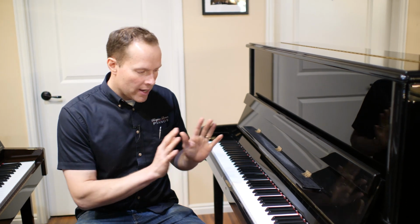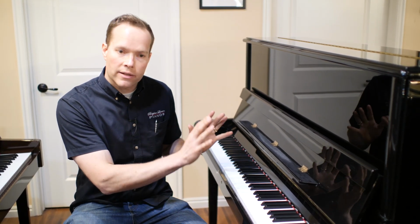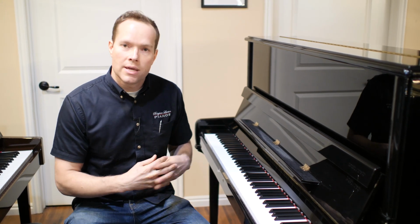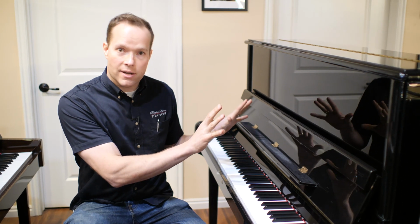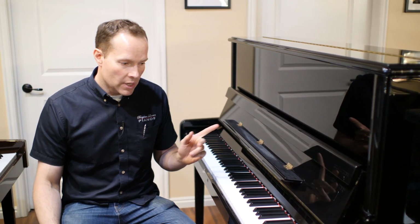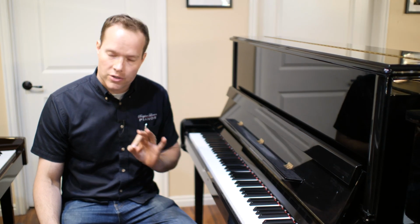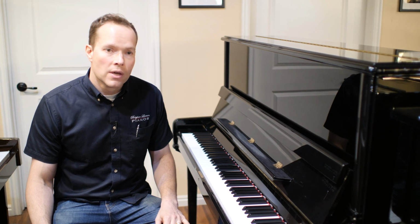The greatest asset, I would say, of this, it's got a phenomenal tone, but the greatest asset would be the touch. I feel like I can just manipulate this piano, have it do exactly what I want. It's almost like it reads my mind, and that's that action that I was just showing you a minute ago. The touch on this one is just so nice, so responsive.